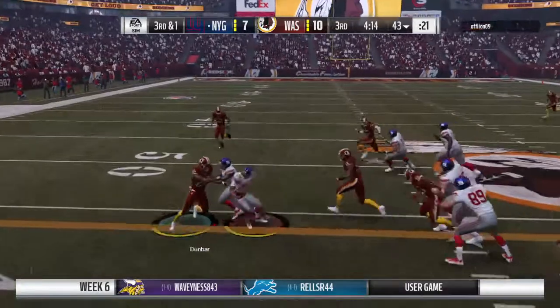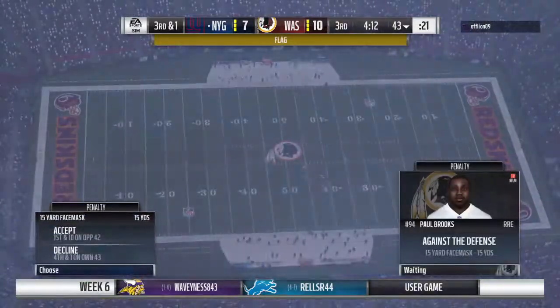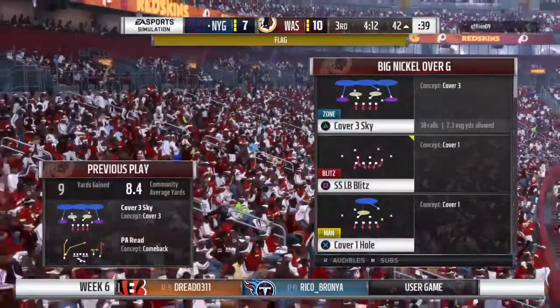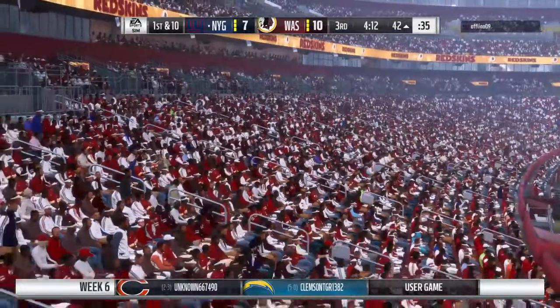They'll try to run for it with Barkley. Oh, and they had him stopped short of the 1st, but a penalty marker down. And that looked like a clear face mask to me. Well, we looked at each other right away. We knew that flag was coming out.